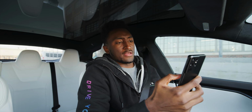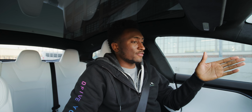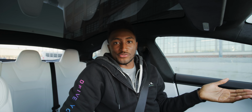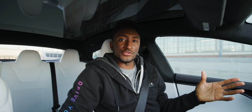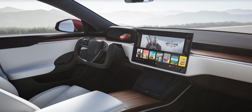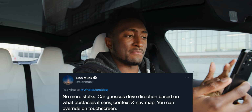Oh, and then also, I was just wondering, because I'd just been looking at the pictures for a while, there's no gear selector. That's usually also a stalk, like every other car, but there's no stalks in this car, and now where do you just go into drive? That was my question. How do you reverse? How do you go into neutral? And apparently, I found an Elon tweet where he says that the car guesses your drive gear based on what obstacles it sees, the context, and the map, and you can override it on the touchscreen in the middle.